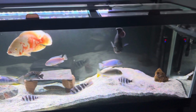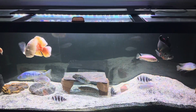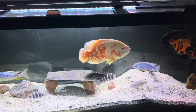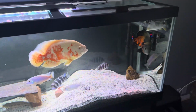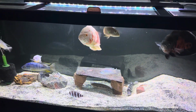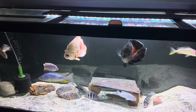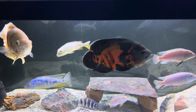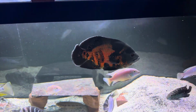This tank is doing well. Obviously everybody in this tank seems to be a professional excavator, so it is what it is with the substrate. Straighten it out, level it all I want, and they just move it how they like it. So why not?